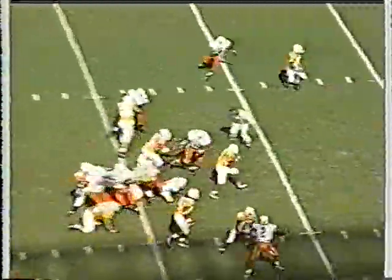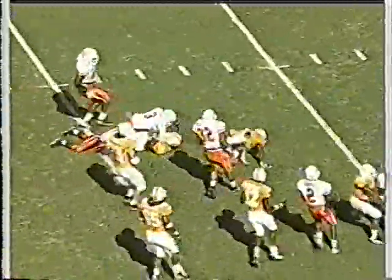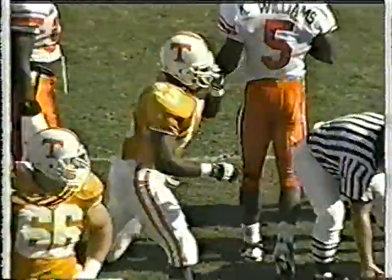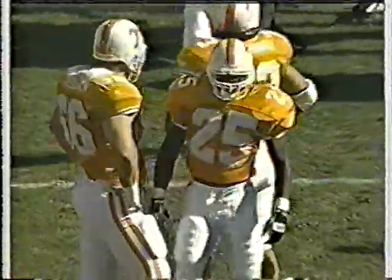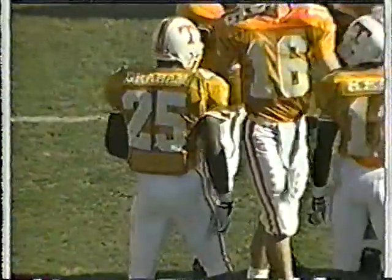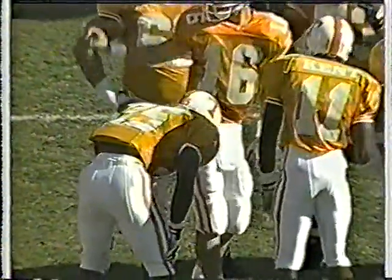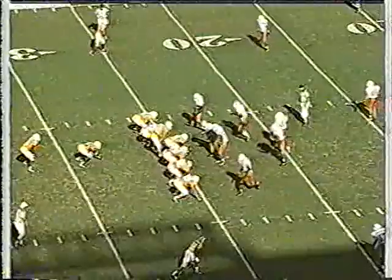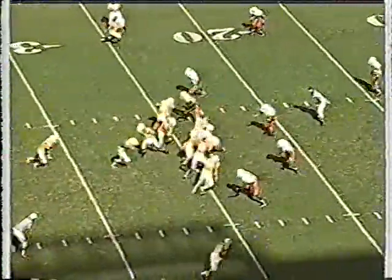Manning hands off to his tailback. Big hole for Jay Graham, and he rambles before Kevin Williams can make the stop. Picks up 11. And the Vols are moving. Jay Graham is getting more confident as he goes on, which everybody expected him to do anyway. But from the first game to this game, you can see his vision is much better. He's taking advantage of holes right away, and he's not hesitating, and he's getting right up to the point of attack and making great runs.